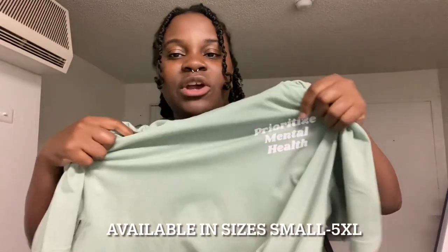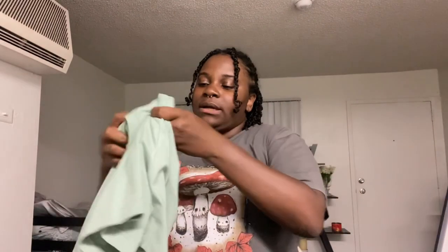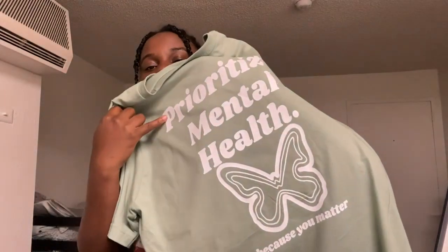On the front, it just says prioritize mental health. And then on the back, it says the same thing with a little butterfly that I designed, but you'll notice some writing at the bottom, and it's basically meant to say prioritize mental health because you matter. I think that's very cute, and I think it's very true, honestly. As someone that does struggle with a lot of mental things going on, I find myself very troubled with mental health very often, and I find that it's best to prioritize those feelings because for the longest time in my life, I didn't. And it did nothing but just create more problems for me. So just remember to prioritize mental health because you matter.